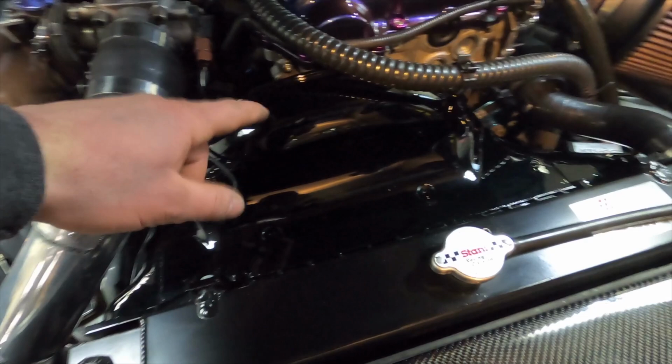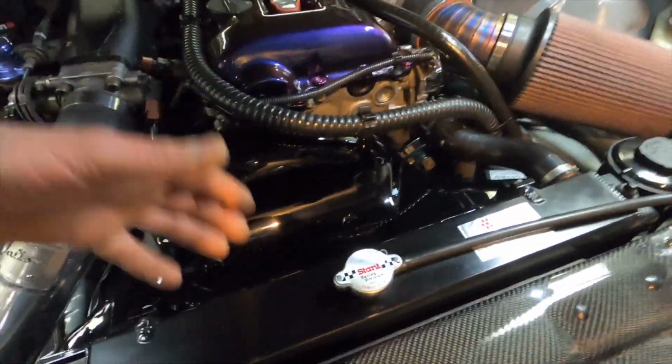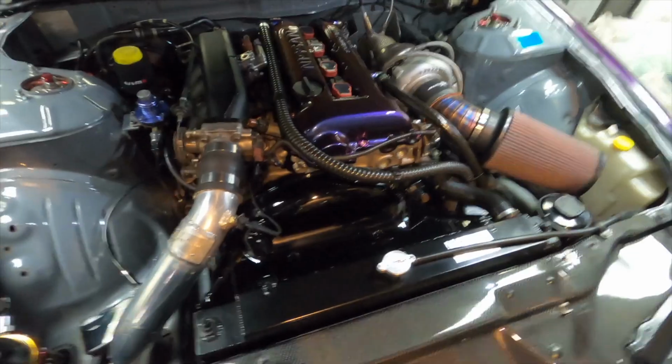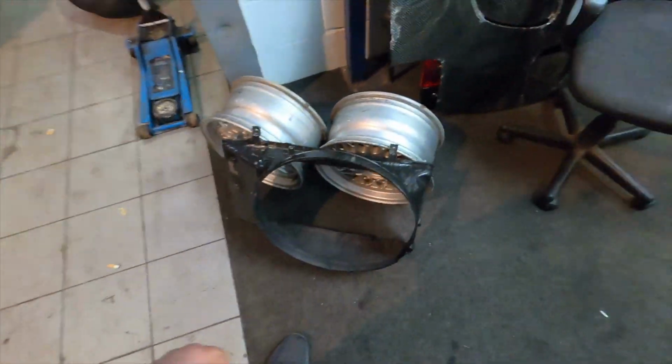Fan shroud is this cover here, and behind here we've got a fan. I don't know if you guys can see that, but you have to keep that so the radiator and the engine always keeps cool. Otherwise they overheat, these SRs. But yeah, this is the old one. It was like a carbon fiber style, but we've taken that off now. So that is for sale if anybody wants it.